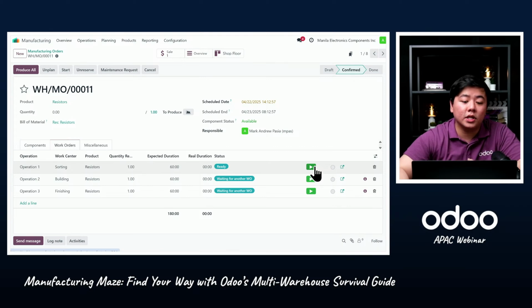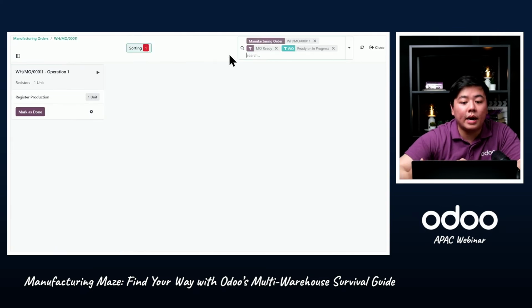you're the managing person in charge of this operation. Or kung meron tayong ibang tao in charge of this, we can also go ahead naman dito sa ating shop floor module. This is also directly related sa ating manufacturing module. So let's say this is our first work center where my person in charge of this will be doing the operation na sorting. Okay, so simply want to do, if you want to start this, click the start button.